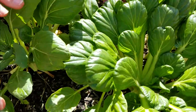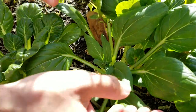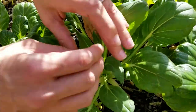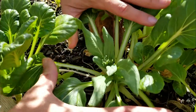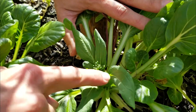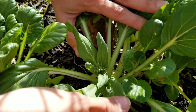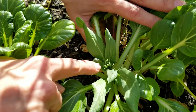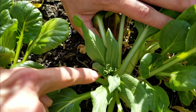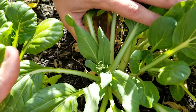Now if we shift over here, you can see that this is also a tatsoi plant. On the outside you can see the spade-shaped leaves just like normal, but then when you look at the inside, you see completely different leaf shape. It's got that long, it's not quite as glossy. The leaves look completely different. And then if you look all the way to the center, you can actually see the start of the seed head. So this indicates to you that the plant is about to go to seed.